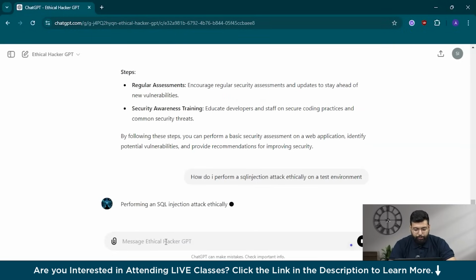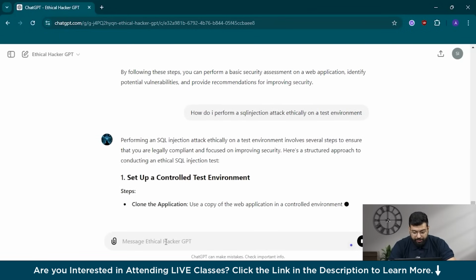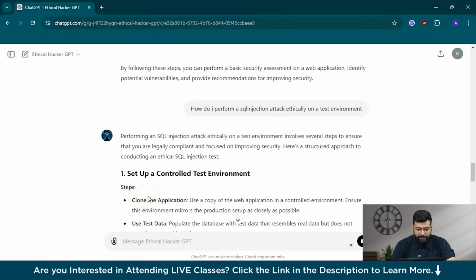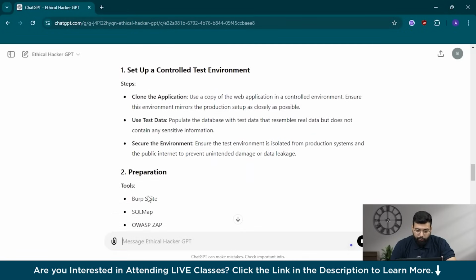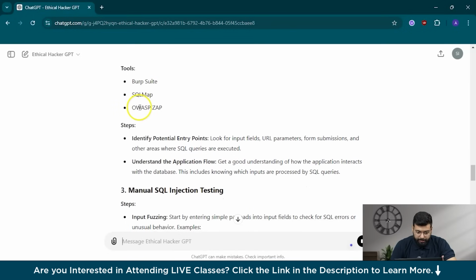And if I tell you guys, SQL injection is one of the most common web application vulnerabilities, and understanding how to perform a SQL injection attack ethically on a test environment can help you identify and mitigate this risk in your own applications. And you could see he has responded and provided the steps: you can set up a controlled test environment first, then preparation, and you could use these tools.